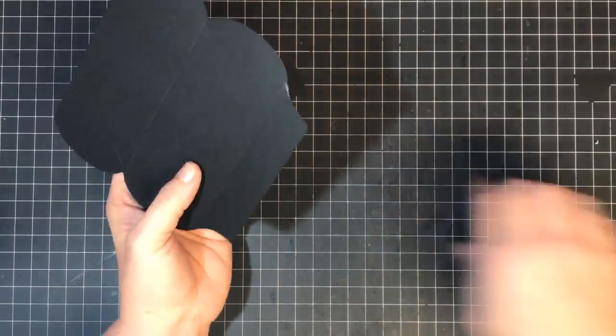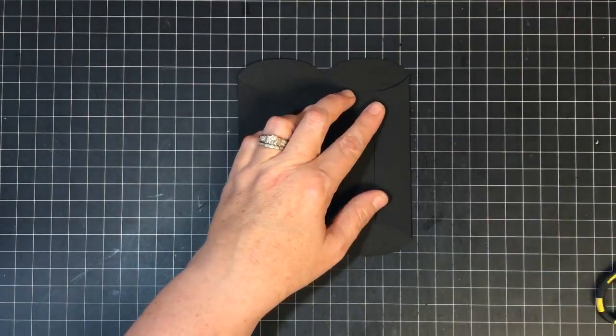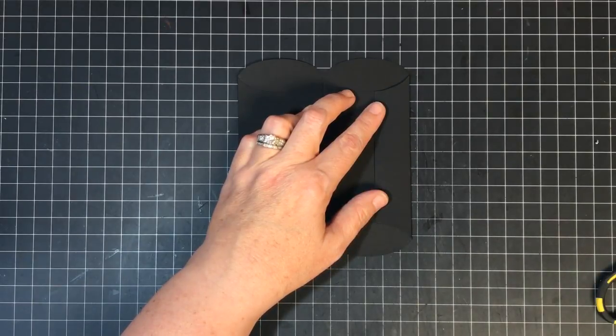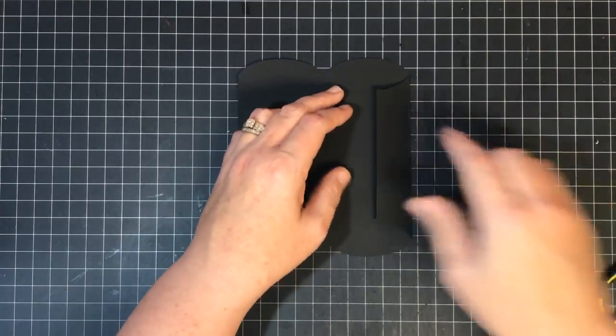This is such a fun, easy project, okay? Remember, you can make them into anything. I want you to look at that Pinterest board. I want you to go out there online and do a Google search. Now I am using this bone folder for the creasing. I think they work well for that.